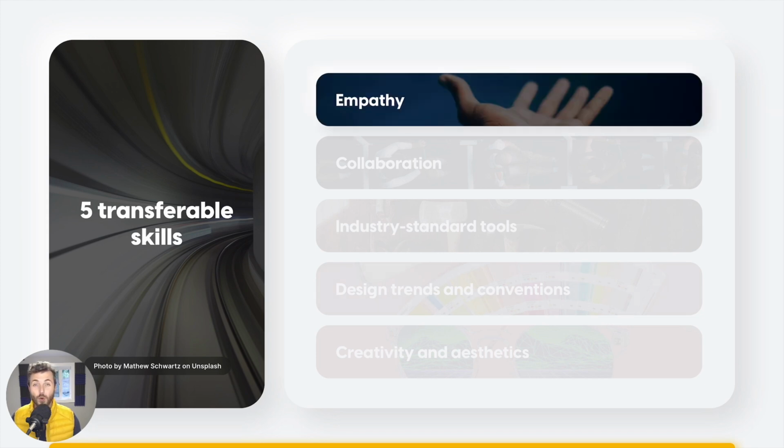Empathy. Whether you work in-house or at an agency, your job as a graphic designer requires an understanding of your audience. You need to know who you're designing for so you can create the visual aesthetic that builds trust and authority with your audience. UX design takes empathy to the next level. You'll be conducting tons of user research throughout the entire design process, and you'll get to know your users intimately.